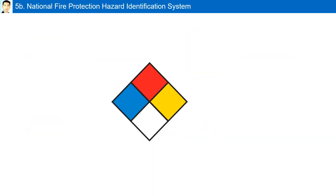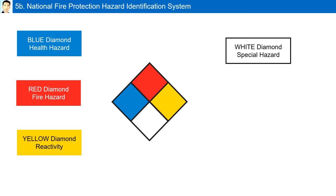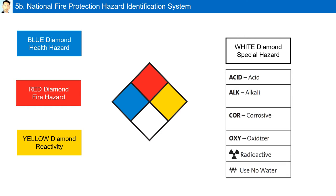The National Fire Protection Hazard Identification System is made up of four diamonds in one large diamond. The blue represents health, the red is fire, the yellow reactivity, and the white special hazard. These special hazards are acid, alkali, corrosive, oxidizer, radioactive, and use no water. Now, in the blue, red, and yellow, there are usually numbers represented.